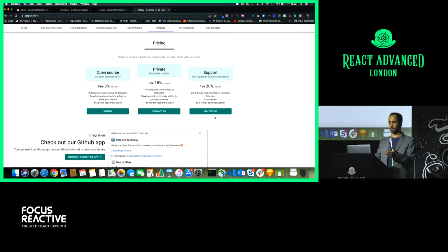Our business model is this: for open source projects, we have lower fees on the payment transactions. If the company needs more support from us, like reviewing the pull request or helping in another way to share with the community, we have a higher fee. So this is a business model for companies that wish to use it, and for project maintainers as well.